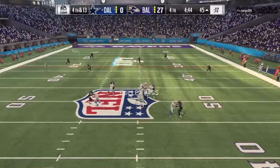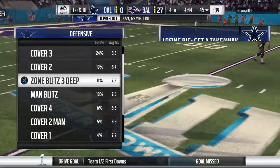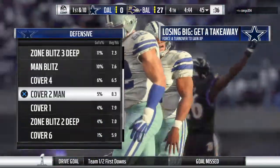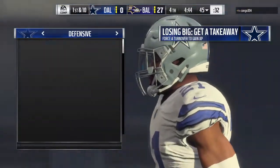He's back to throw. And it is incomplete. Jason Garrett might be wanting to reconsider the decision to go for it there. And the Ravens are going to get the football back. And the Ravens taking the field.